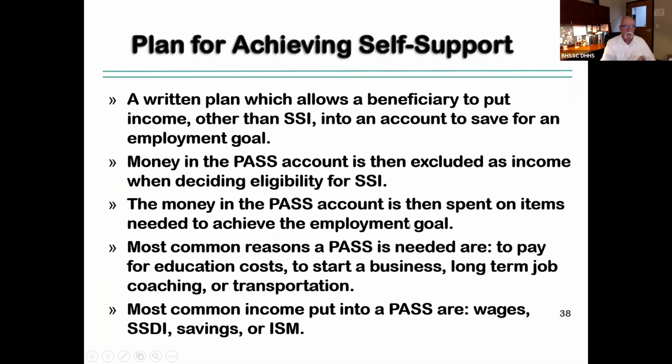A plan for achieving self-support is a PASS. It's a written plan which allows a beneficiary to put aside income other than their SSI into an account to save for an employment goal. Money in the PASS is then excluded as income when determining the SSI. But the money in the PASS has to be spent on items needed to achieve that employment goal.